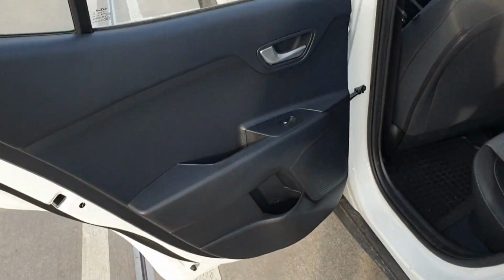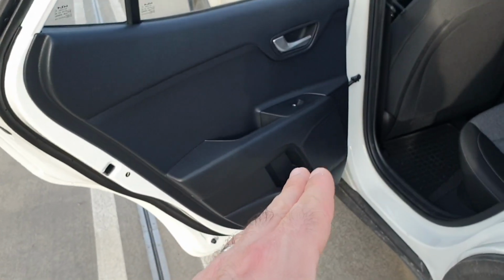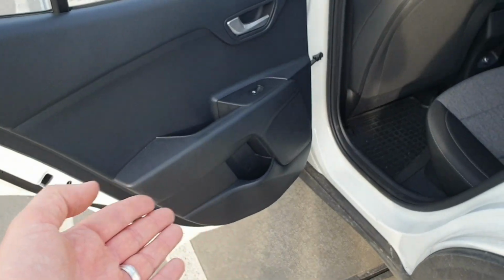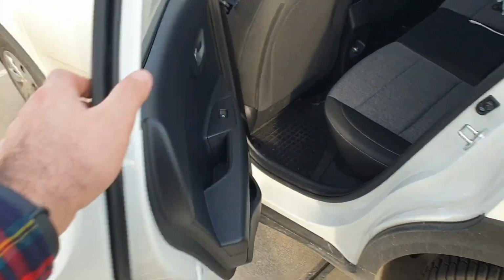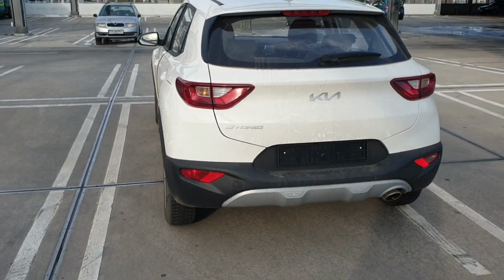Why I told you this? Imagine that in the BMW 3 Series, the E90 generation, there are no door pockets in the back. I was shocked. At least here you have them on a budget car. In the back, the car also looks quite nice.